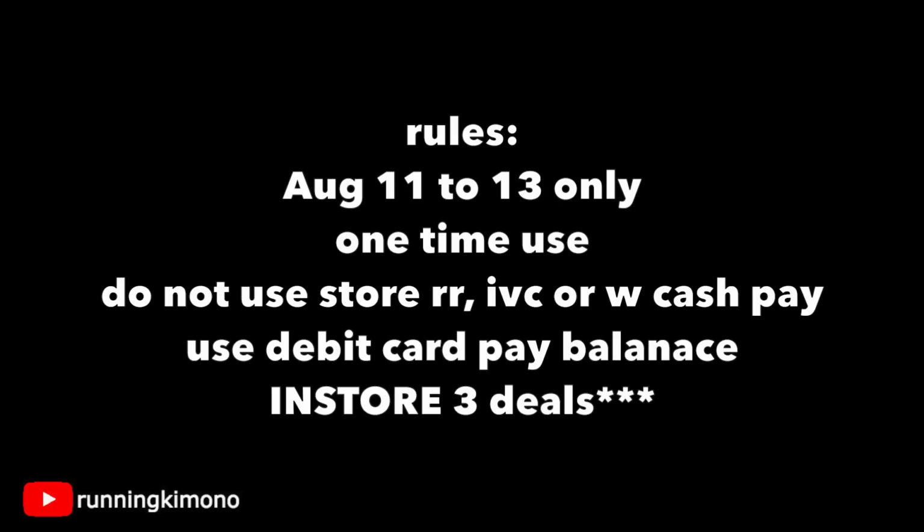Do not use any store register rewards, IVC coupons from that big book of savings, or Walgreens cash to pay down the balance, or it will mess everything up because this is like a spend booster. Use a debit card, cash, bills to pay the balance. Just really pay attention to that rule. And the next 3 deals that I'm showing you are in-store only. Don't do them as a curbside pickup because they involve register rewards.